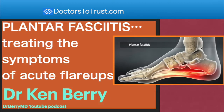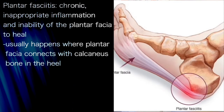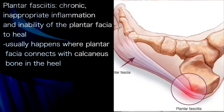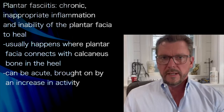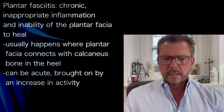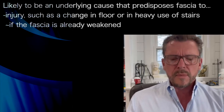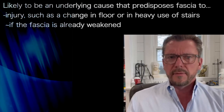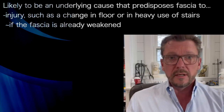Plantar fasciitis is a chronic inappropriate inflammation and an inability of the plantar fascia to heal, and it usually happens right where the plantar fascia connects or inserts into the calcaneal bone of the foot or the heel. And so this can definitely be brought on by an increase in activity acutely or by an acute injury. But it's my theory that there's an underlying problem with the fascia that predisposes it to injury.